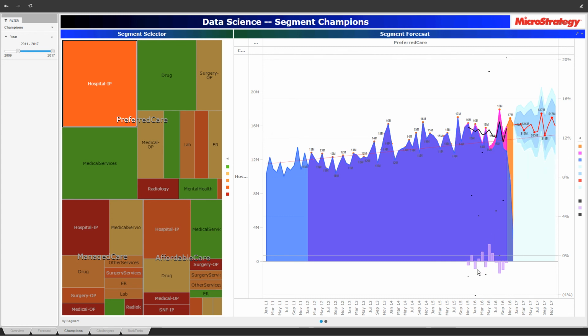Remember that the residuals are the prediction error, simply the difference between the test forecast and the holdout actuals, and less is better. On the left-hand side, instead of a bar chart selector, we'll use a heat map to visualize and select our 36 segments, since the heat map conveys the same information in a denser format. Each segment in the heat map is sized by their share of reimbursements and colored by the champion model's forecast accuracy, where green is good, red is poor, and orange falls somewhere in between.